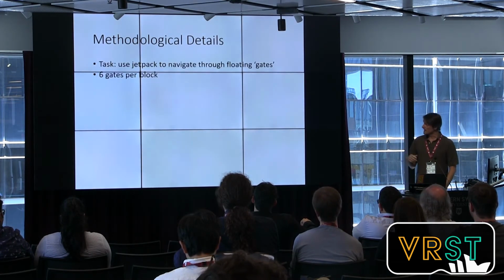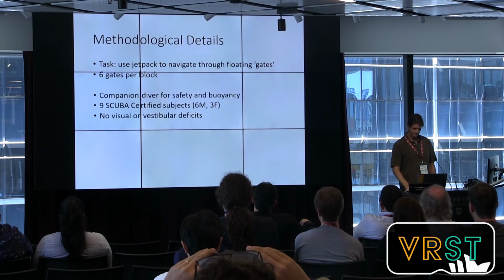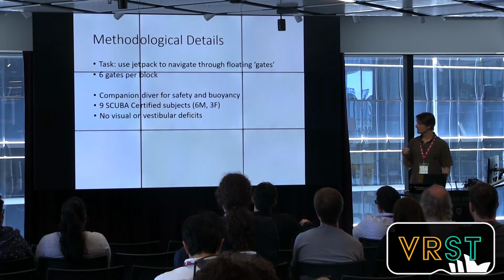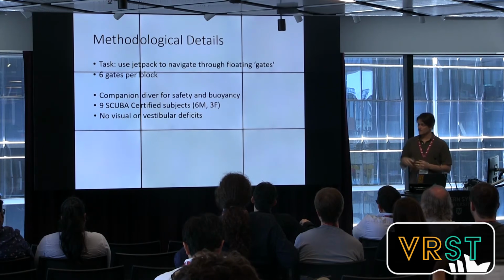So as I said, the task was to navigate through these floating gates. They had to do 6 gates per block. The gates were about 10 meters away. We always had a companion diver in the pool for safety, and also to help people maintain neutral buoyancy, right? To make sure people didn't float to the surface or sink to the bottom. We had a companion diver in there.